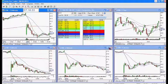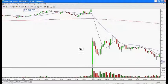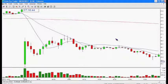Now, where did this really set up? This is a 2-minute chart. Reverse swoosh, can't short into it. Went over the high of the day, over the high of the day. You could have entered this here. There would be no reason to. Okay? I would have had no conviction in doing it.